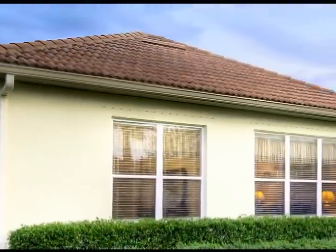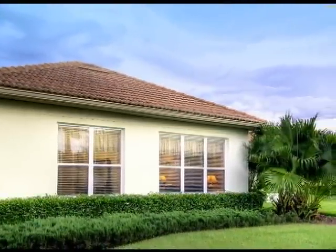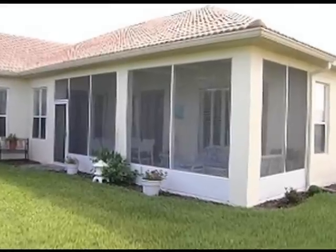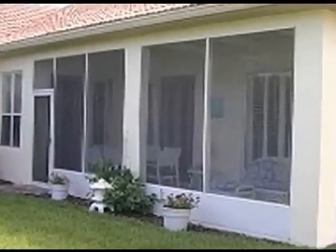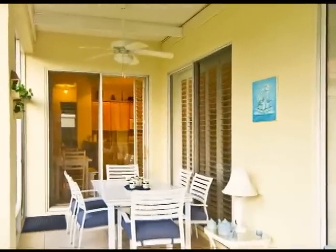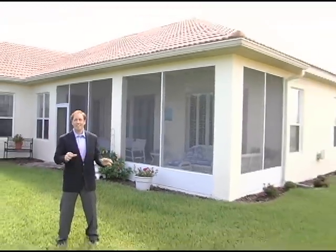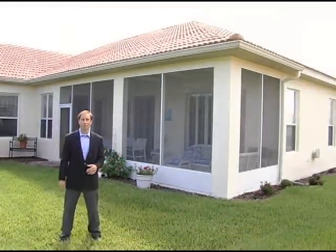The rear elevation shows off the meticulously manicured lawn and garden areas. The screened, tiled, and fully covered lanai offers the homeowner an optional outdoor living area that will be comfortable in any weather and is accessible from the master suite as well as the living and family room. The covered screened lanai is like having another living room with nature's own air conditioning.